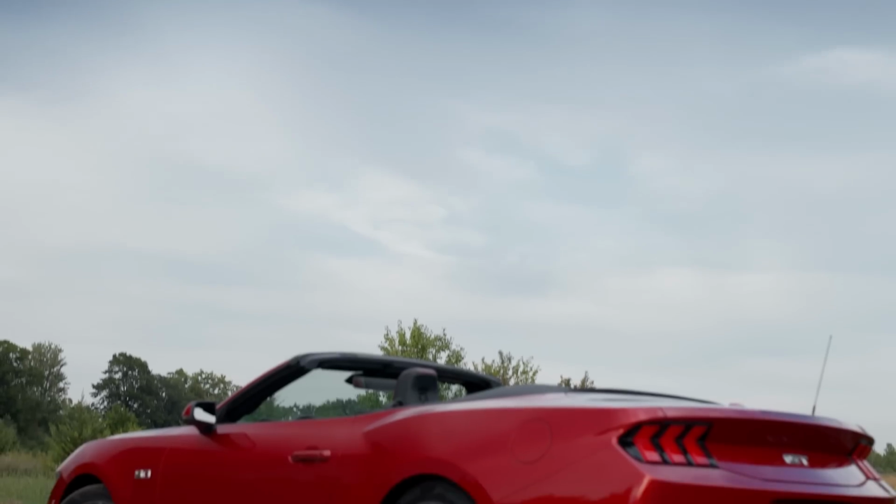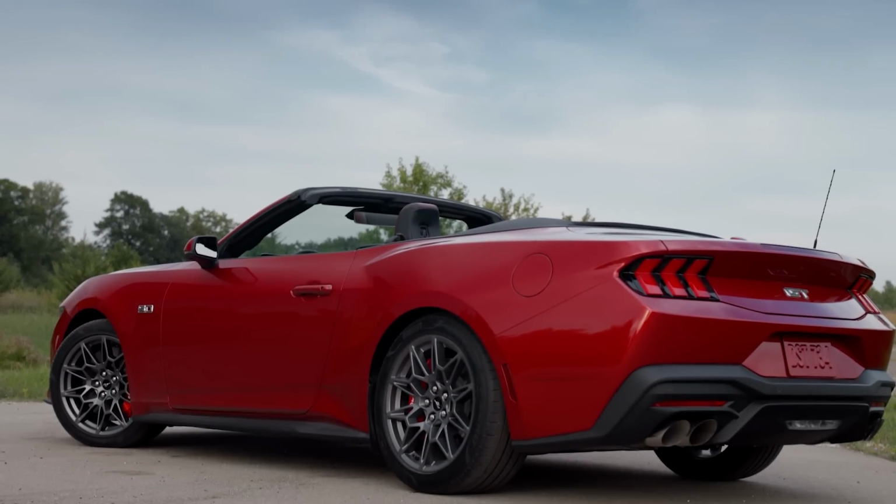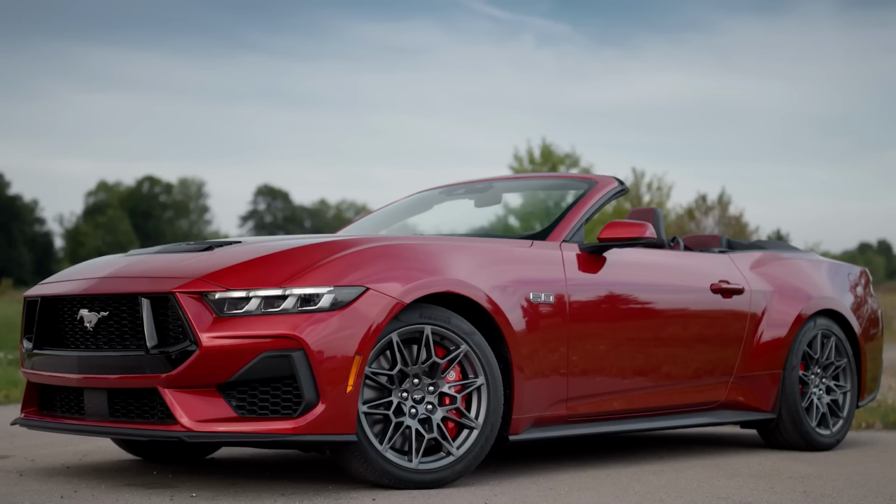But the good news here is it continues to offer a V8 and a manual transmission and rear-wheel drive. Plus there's some cool new features like Remote Rev and an electronic drift brake, so stay tuned for that and lots more details here in this video.